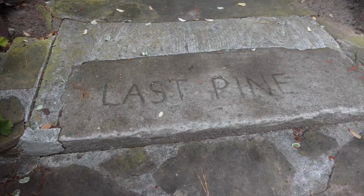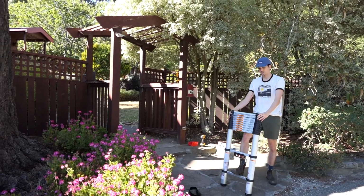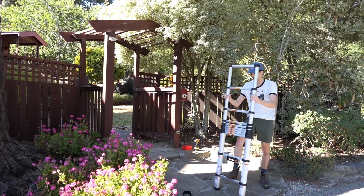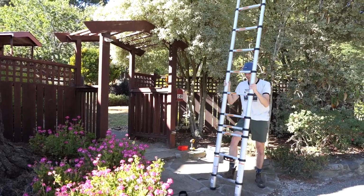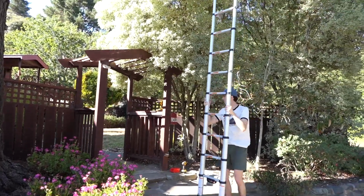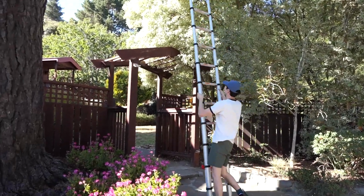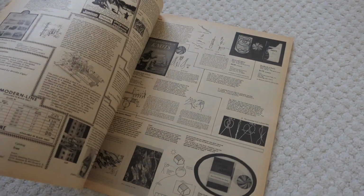And in this home, we've raised three children, including our son, Tywin. Tywin's about 23 years old, an adult, and as an adult, he decided he was going to get a tattoo. For his first tattoo, he decided to get one that said Last Pine.